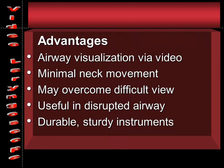The advantage, of course, is you can visualize the airway, and you don't need a lot of neck mobility. You don't have to crank up on the person's neck just to slide in. They must have, for the most part, a larger mouth, because you have to put it in. They don't have a pediatric size on that, but for the GlideScopes and all that stuff, there's a pediatric.